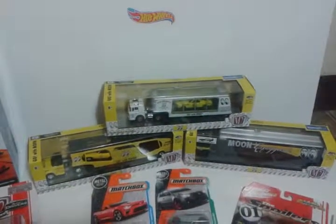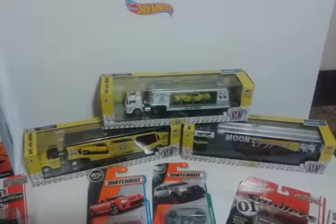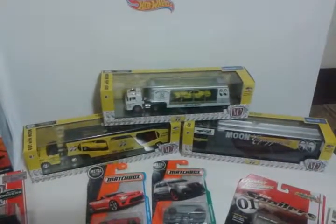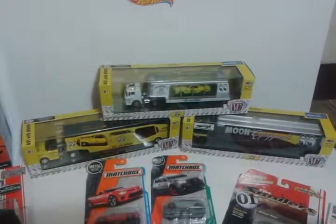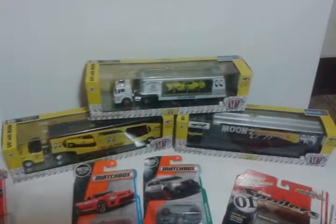Wanted to show you a few things I dug out. A couple of them I just bought in the past two days. Most of it I've had for a while and I just kind of dug out for the video. But I really wanted to show these haulers.